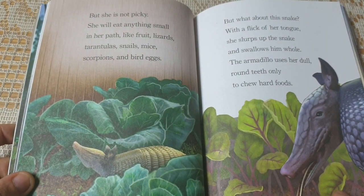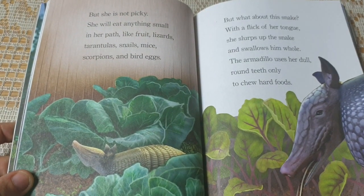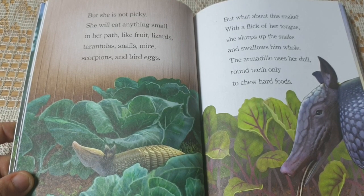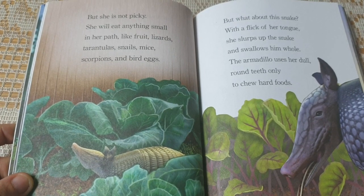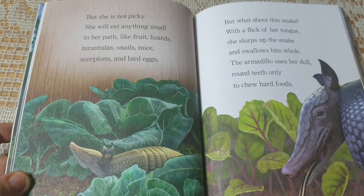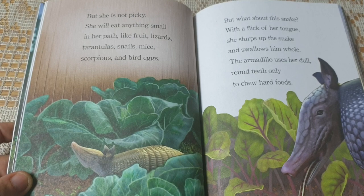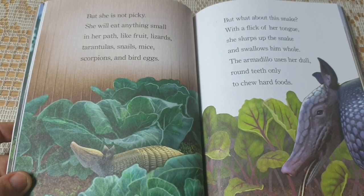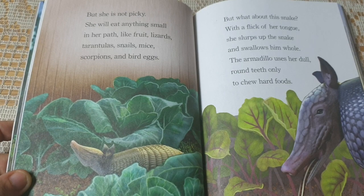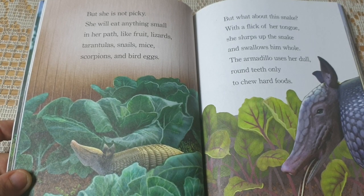But she's not picky. She will eat anything small in her path, like fruit, lizards, tarantulas, snails, mice, scorpions, and bird eggs. But what about this snake? With a flick of her tongue, she slurps up the snake and swallows him whole. The armadillo uses her dull, round teeth only to chew hard foods.